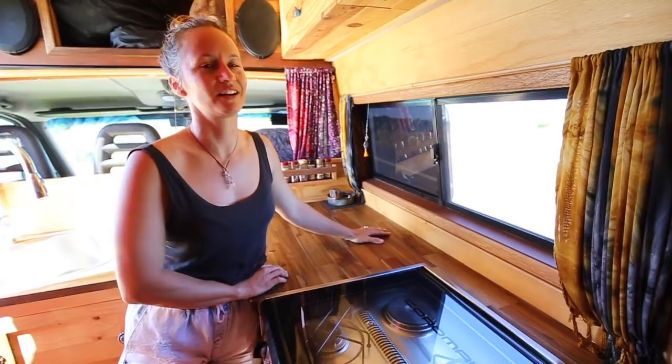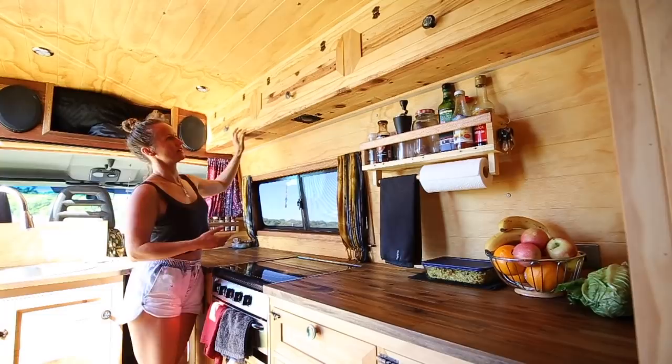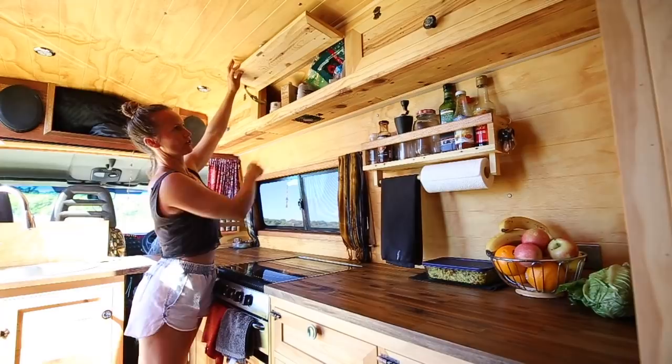We have a lot of vertical space in this van, which I wanted to really make use of. So we've put in some overhead cupboards, which we use for food storage. Also, this one's got an exhaust fan that goes outside and vents at the side of the van.